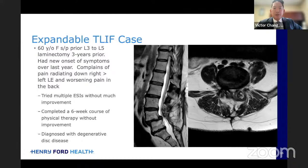She did well from that surgery. She had mostly leg symptoms and neurogenic claudication at the time. But then she had new onset of symptoms for about a year prior to seeing me. She complained about pain radiating down the right, greater in the left lower extremity, and worsening pain in the back. She failed some conservative treatments.